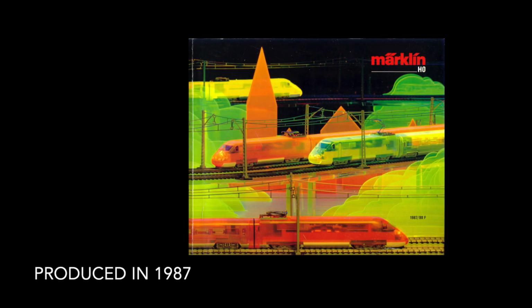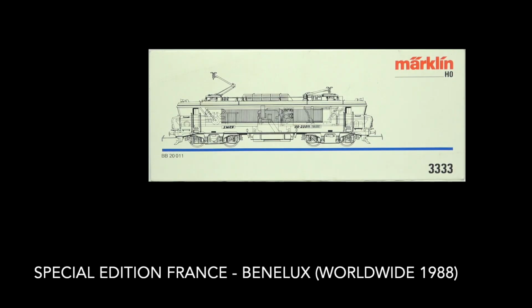This model is model number 3333, which was produced in 1987. It wasn't part of the standard program, but a special edition produced for France and Benelux only in 1987. The remainder of the production was sold worldwide in 1988. I don't have an export model brochure for 1987, so if anyone's got one, please contact me via the email of the channel. I'd be very interested.